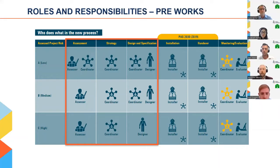And as you move through, we've got the assessment strategy, design and specification, installation, handover, monitoring, evaluation columns. You'll see coming up on a number of the roles, the retrofit coordinator, but actually as you move through the risk level of a project, the retrofit coordinator is supported more and more by separate assessors and designers.